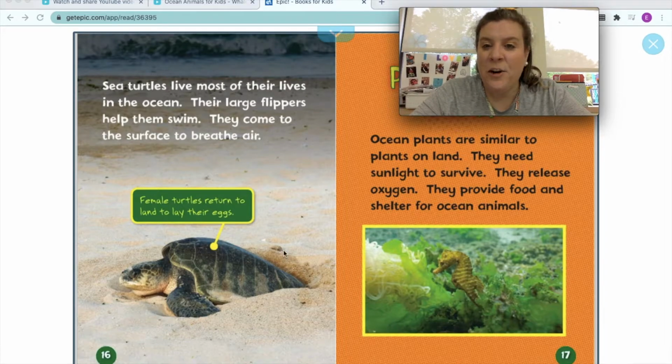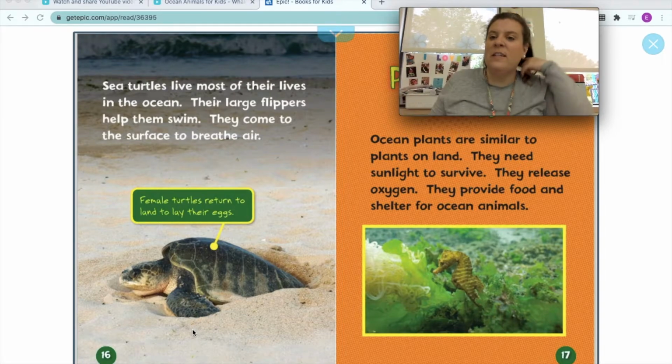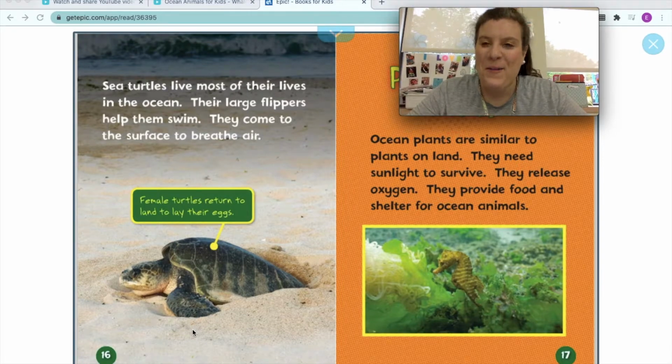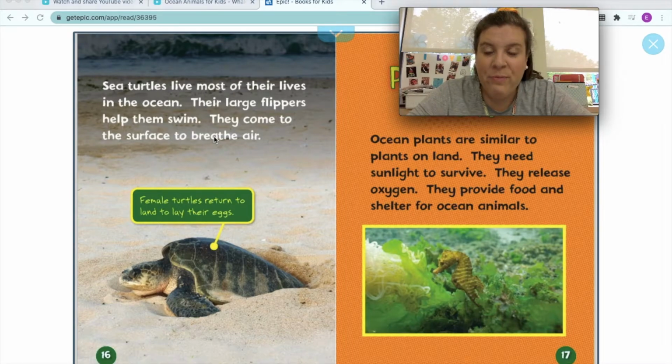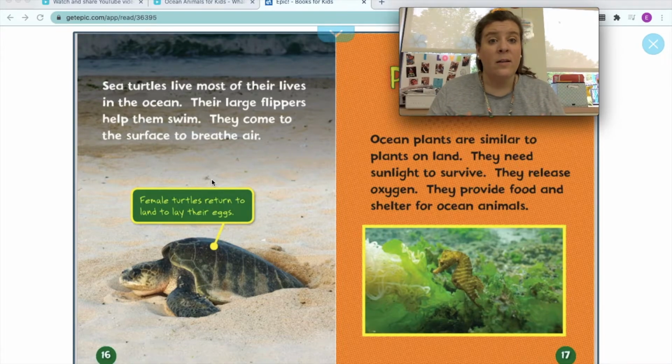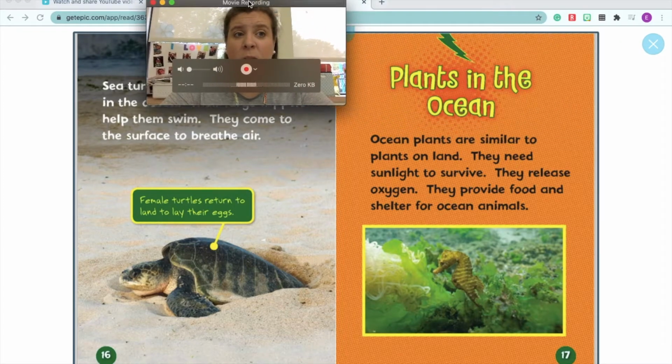This guy, sea turtles. Sea turtles live most of their lives in the ocean. Their large flippers, right here, will help them swim. And if you've ever seen Finding Nemo, you will see a clip with the sea turtles. And they do swim through the water. They will come to the surface to breathe air. Now, female turtles, they will come to land, so you might see them in the sand when they go to lay their eggs. But again, they do spend most of their time in the water, but they will lay their baby eggs on the beach. So if you see them, leave them alone.